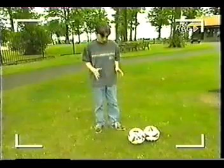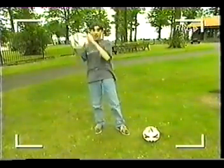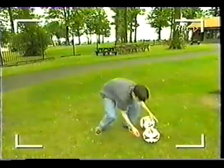Is it on? Yeah. OK, so I've got two footballs here. This one is full of air. It's light and it's got loads of bounce. And this one is full of water.